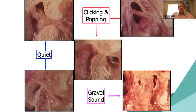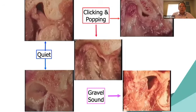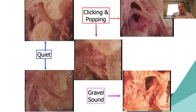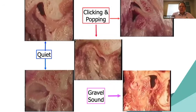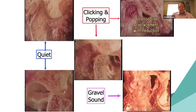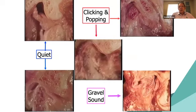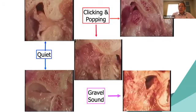For instance, on the left-hand side, you see quiet joints. The top left is normal. The disc moves with the condyle throughout its movement. That's proper. But then on the lower, you've got a disc displacement without reduction. In this case, the disc is out of place, a dislocated joint throughout full range, and that's quiet as well. It can be stretched out so far that ranges of motion are similar. So one's pathologic, one isn't, but they're both quiet. And then you have joints that make noises.